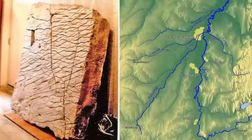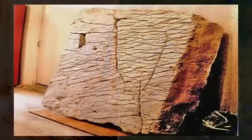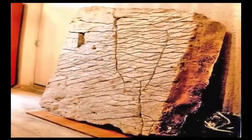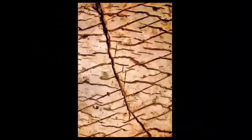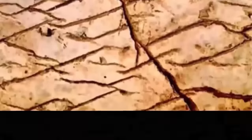And as impossible as it may seem, a number of specialist Russian experts, after in-depth analysis of the stone, have concluded that it is indeed a stone map that is as much as 120 million years old. Created from a bird's-eye view, presumably from space, the Dashka slab depicts in detail the peaks and valleys of the Ural Mountains.